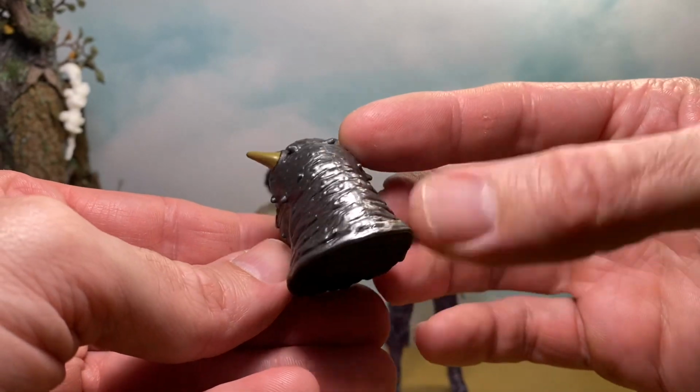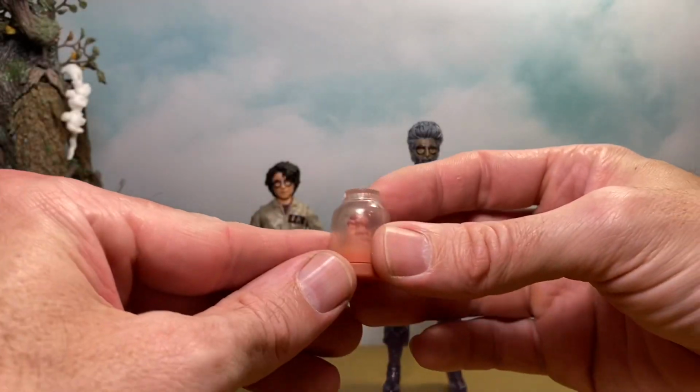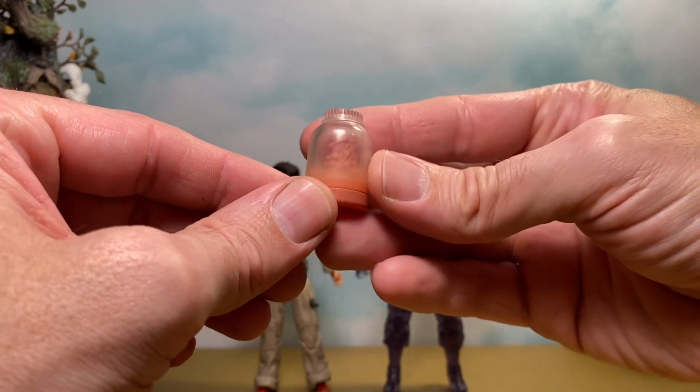Cool to have that. Some silver on the back there. And then we get this little jar of spores there. Little fungi. This is really nice.